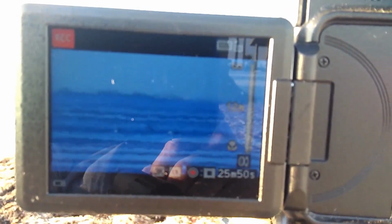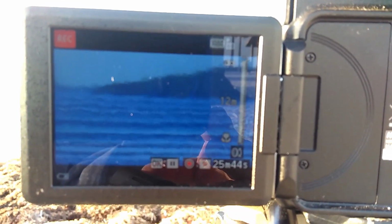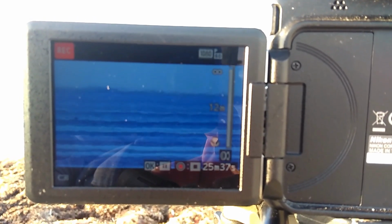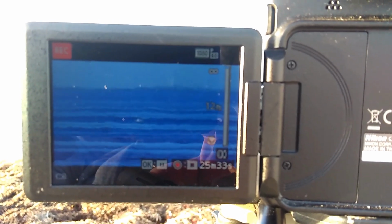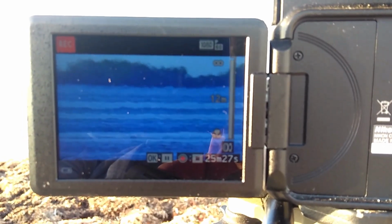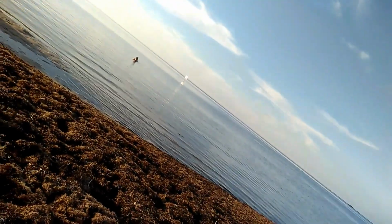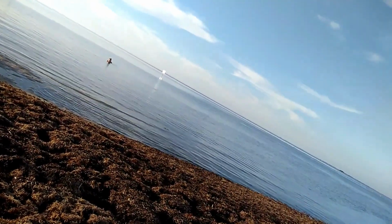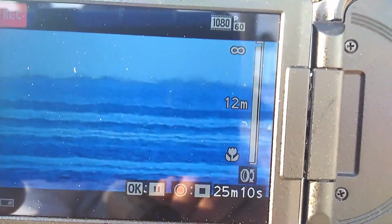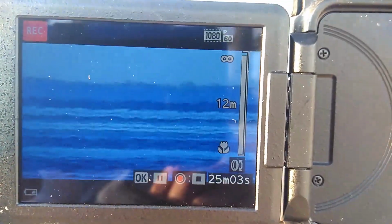Move my camera here. There's one of the islands. More land beyond. Other island. More land beyond. And I will increase my height.